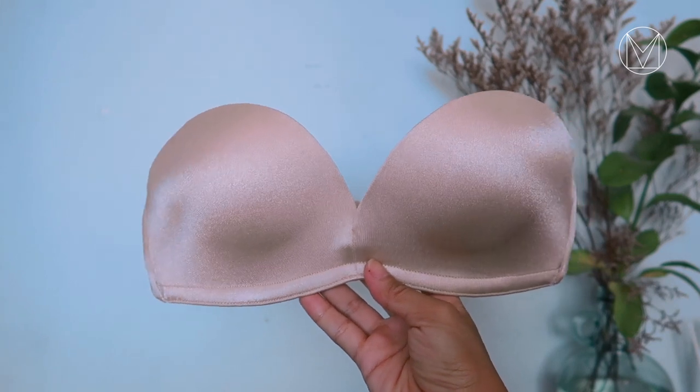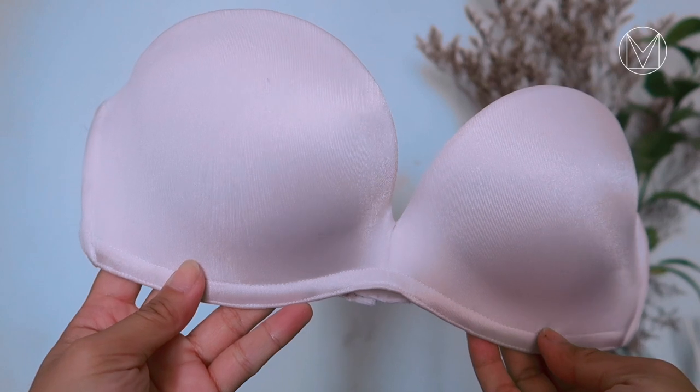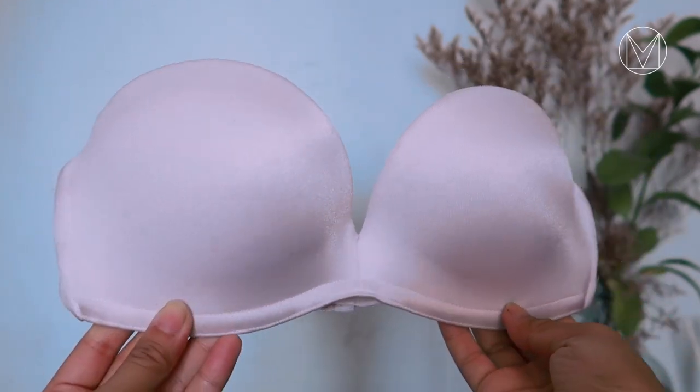So they basically sent over 2 different bras. The one that I have here with me is the Stay Up Strapless Bra in nude, and I also have another one which I'm wearing right now. It's white, and it's also the Stay Up Strapless Bra. I think they sent me 2 different sizes. This one is a 32C and the one that I'm wearing right now is a 34B. I think the whole purpose is for me to feel which one really fits my cup perfectly and which one I'm more comfortable wearing.